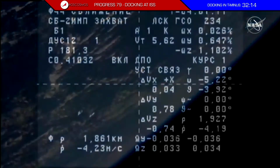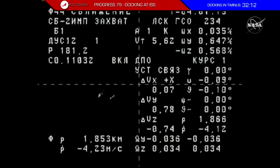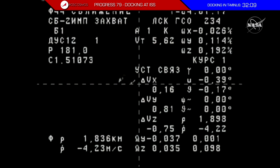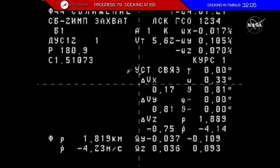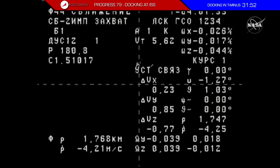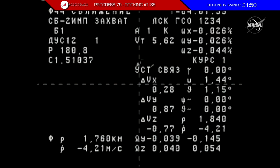The report from the Russian Mission Control Center and flight controllers is that good data is being received from the Progress vehicle, now less than 2 kilometers away from the International Space Station, closing at a rate of just over 4 meters per second, exactly as planned for this point of the rendezvous, as we are just minutes away from the start of the fly-around by the Progress to align itself with the aft port of the Zvezda service module.